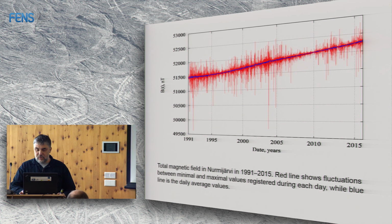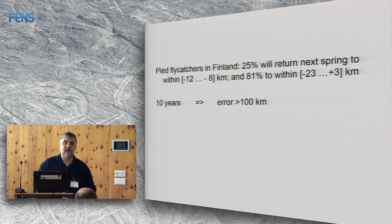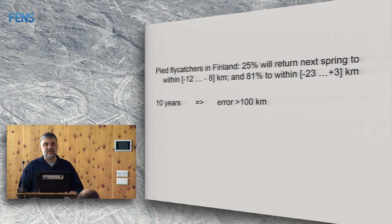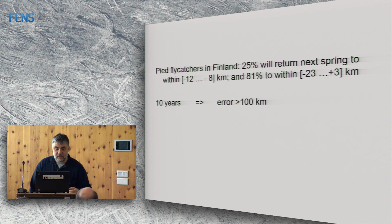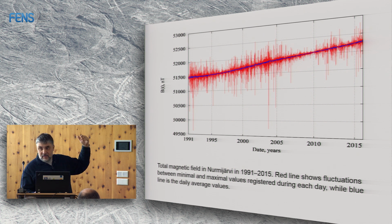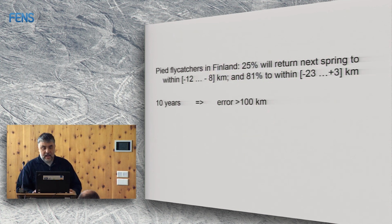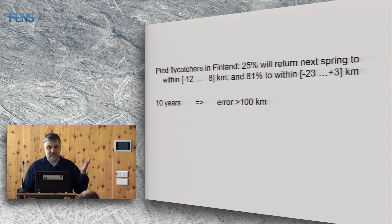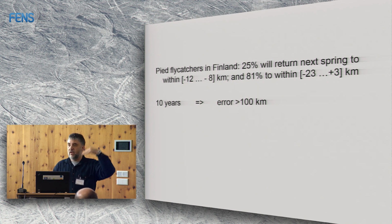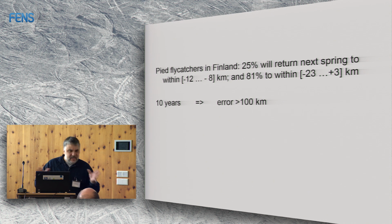And variation is not negligible, and our analysis shows that a pied flycatcher that imprints or remembers magnetic parameters somewhere in southern Finland, and would try to return on the basis of the magnetic information alone next spring, because there is also, as you can see, a trend, which is maybe less of a problem for birds, but is a problem for long-lived animals like turtles. Over 25% will return within 8 kilometers, which means that they will not reach their destination. They will need to fly a little further. And 81% will return to within 26 kilometers.